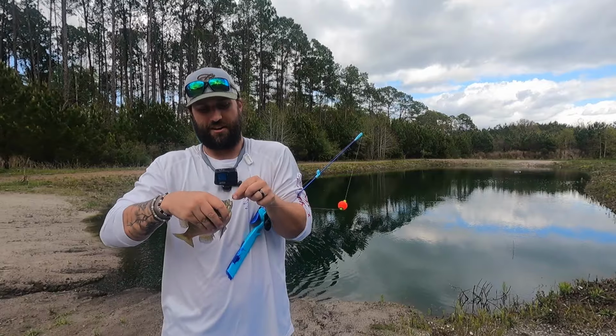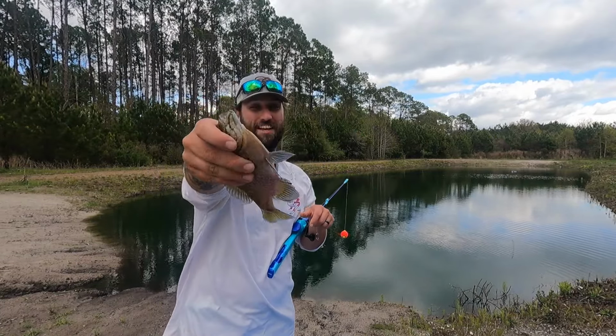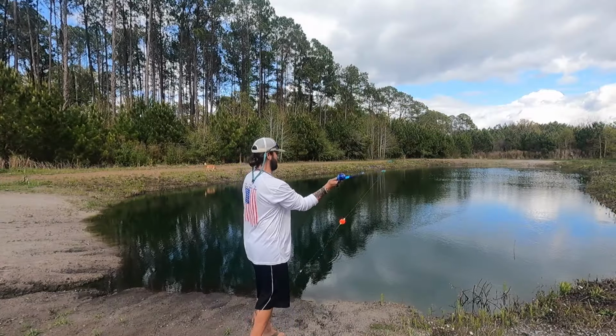Oh, my gosh. All right. Second bluegill, he's bigger than the first one. That's a perfect, perfect eater right there. I'm so excited for this.